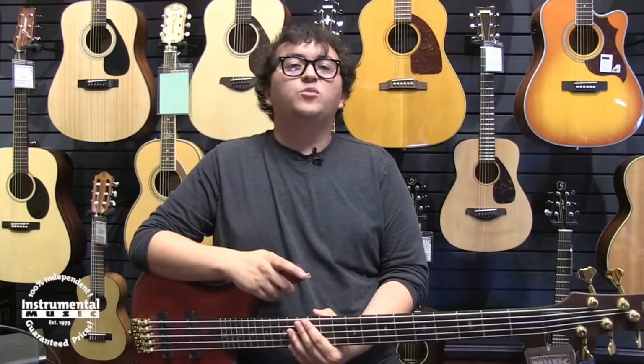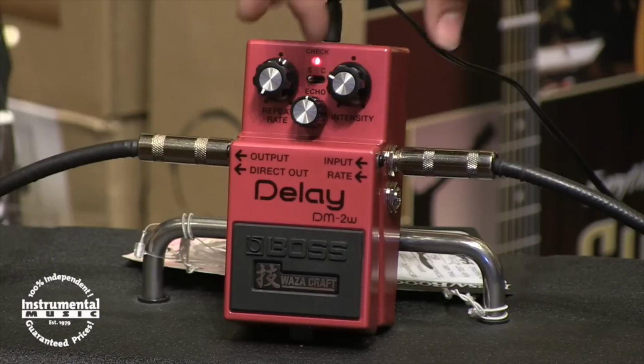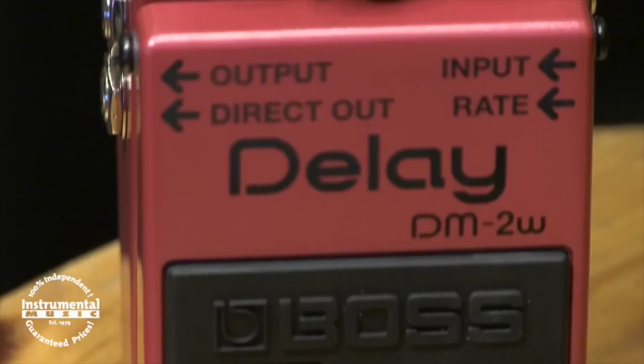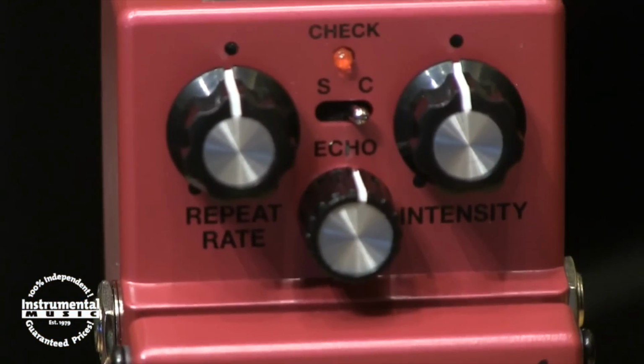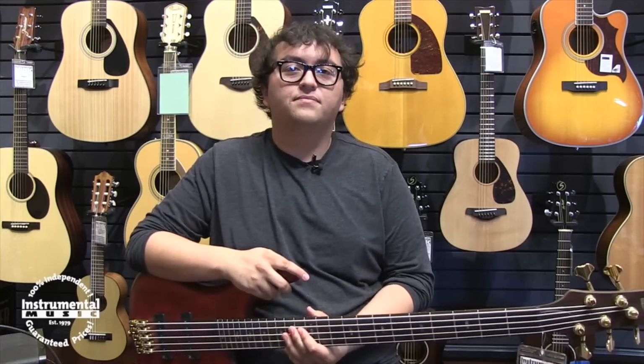As you can see, this pedal features all the great look and sound of the original DM2. An added feature on the DM2W is this little switch that takes you from standard mode to custom mode. In custom mode, you get a maximum of 800 milliseconds of delay time, up from the 300 millisecond maximum in standard mode. That's over twice the amount of delay time.